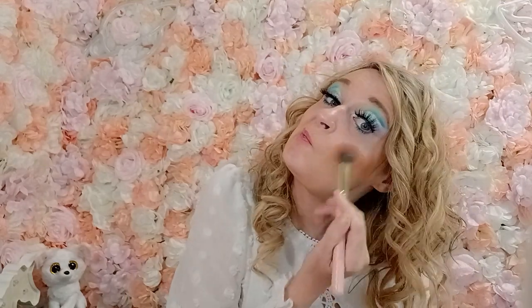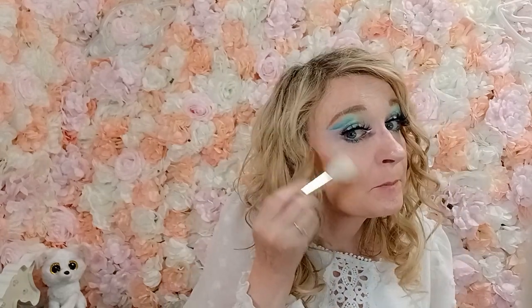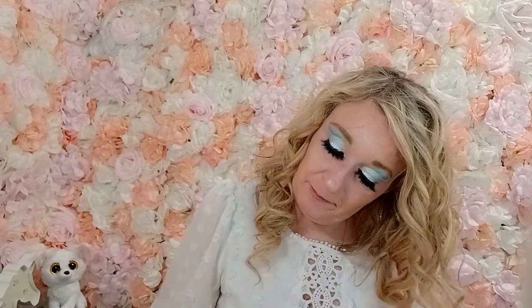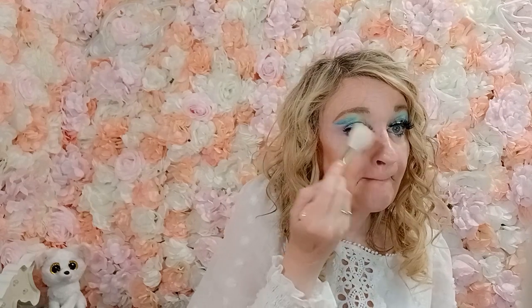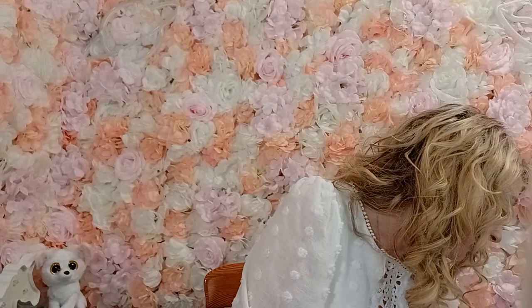Put the lashes on. Right, I think we'll go in with the Jenna Tutorials Reloaded palette, and I'm going to use the orange shade on the cheeks again, so quite like an orange blush. Okay, and then I'm going to go in with this bottom highlight again and just run my finger up a little bit. I've used a bit too much, but that's fine. And then lipstick, I think.